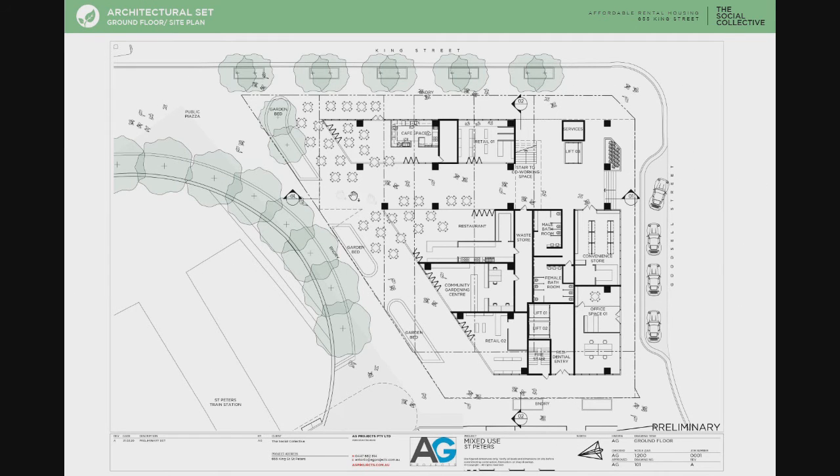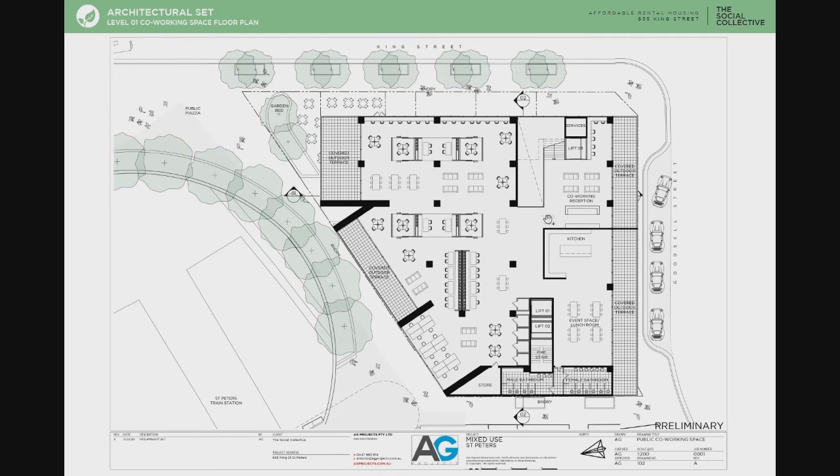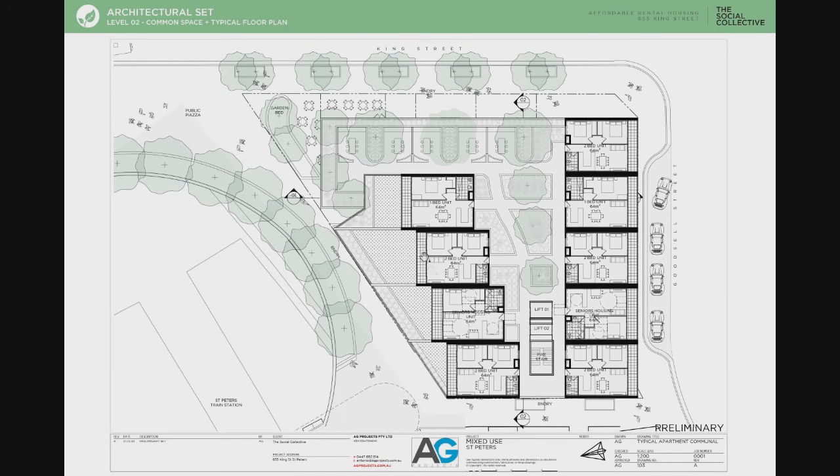The arcade that runs through the Social Collective is to activate shops and people entering the co-working space on the next level up. The co-working space is for events, community programs, and is free to use for anyone who would like to use it. Let's take a look at the apartment design.